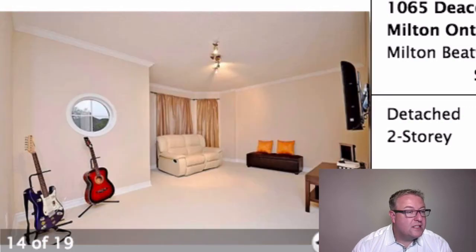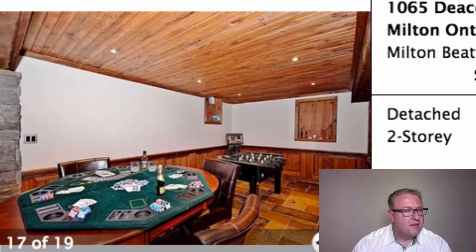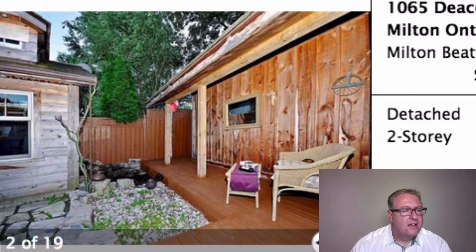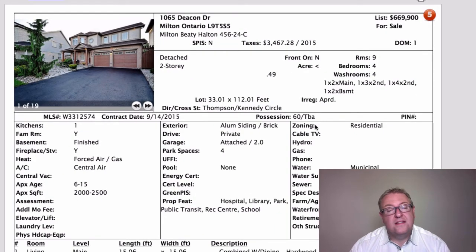And we have a really cool basement. That's the coolest thing about this home, is you've got this little man cave here. Poker and bar and fireplace and wood ceilings, and I think this place is pretty rad. I'd be surprised if it didn't sell at $669, and it's got a 112-foot deep lot, which for the surrounding area is probably 30 feet deeper than most Mattamy homes.